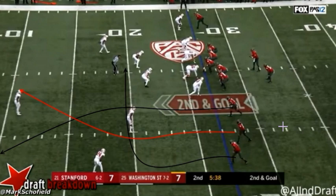This is a beautiful route design. I love it. Go get yourself a Mike Leach playbook. Get yourself a Mike Leach All 22. Study it, friends. It's fun, fun stuff.